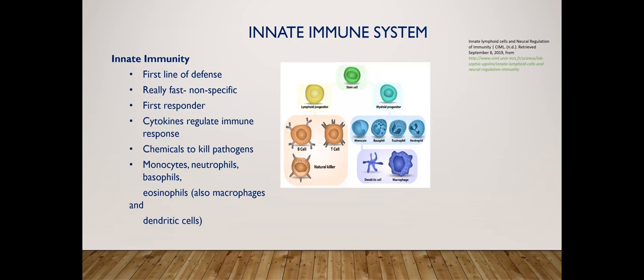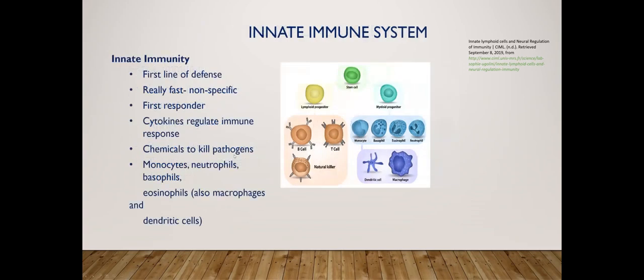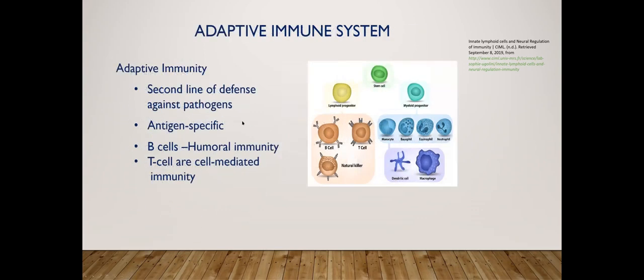We have two arms of the immune system: the innate immune system, which is what you're born with. It's your first line of defense, your first responder. It secretes chemicals to kill the pathogens, and these are often seen in blood work with your monocytes, neutrophils, basophils and eosinophils. So this is part one of your immune system. The other part is your adaptive immune system, which is your second line of defense, and that's antigen specific. Although I will say your first line of defense also includes your skin, secretory IgA, your gut, things like that.